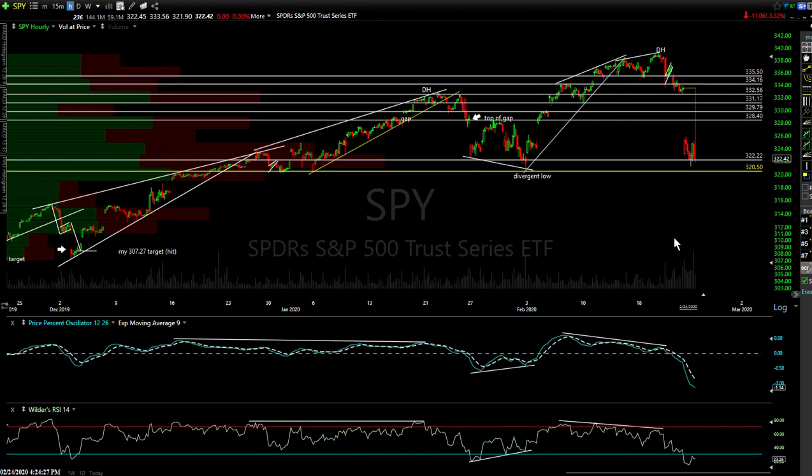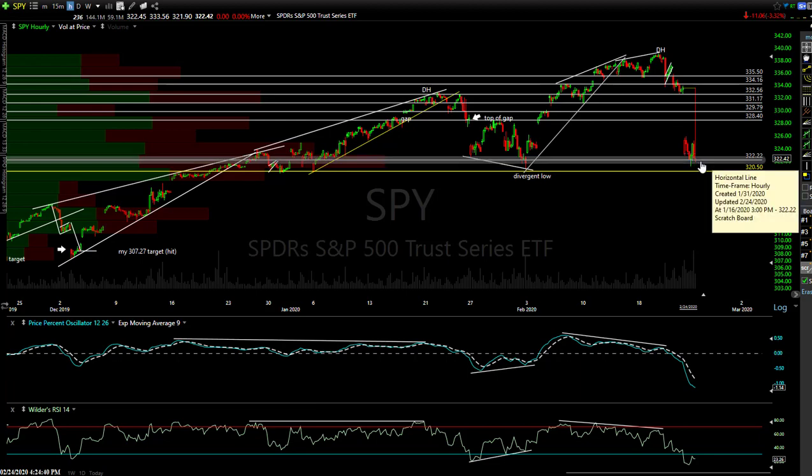So let me just wrap it up here for the indexes. I'll show you a few other things. This is a 60-minute chart. I showed you it on the daily. There's that 320.50 level. I've had this highlighted in yellow for a while. That's very good support. So again, I see limited downside.